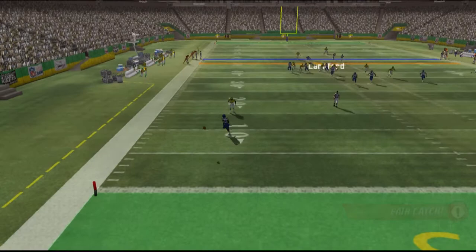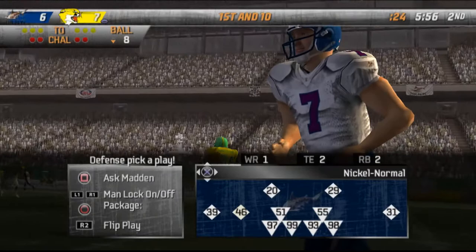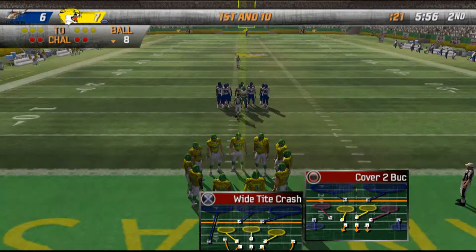Both teams have played pretty well so far. It's still anyone's game. First inside their own 20. Ball on the 8-yard line. Defense, get ready. Knock him out.